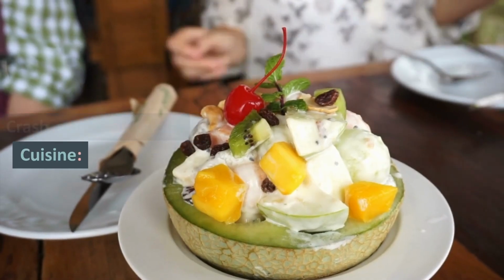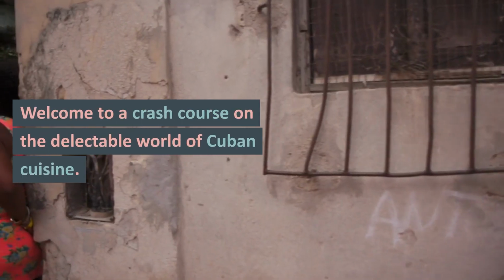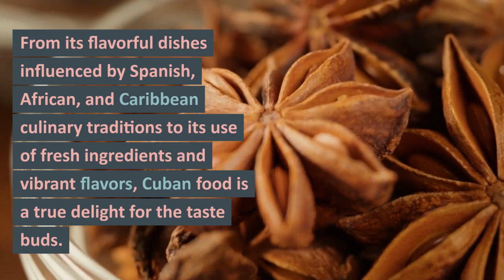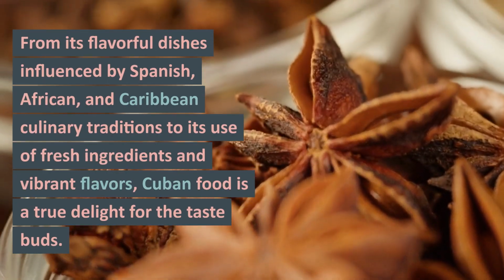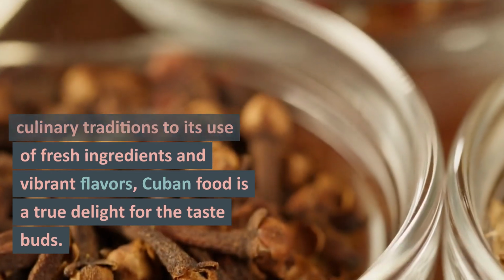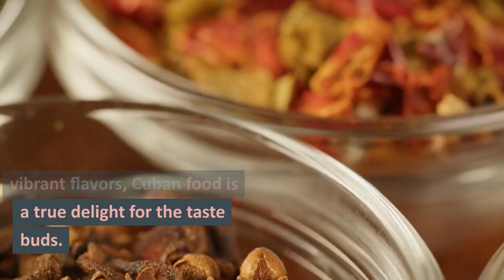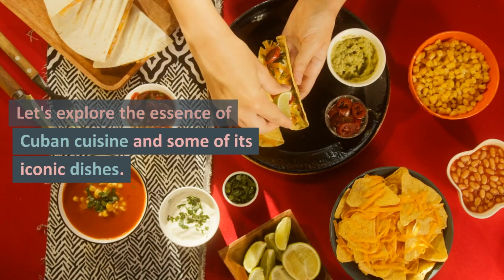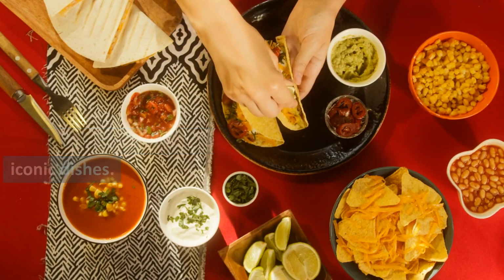Crash course on Cuban cuisine. Welcome to a crash course on the delectable world of Cuban cuisine. From its flavorful dishes influenced by Spanish, African, and Caribbean culinary traditions to its use of fresh ingredients and vibrant flavors, Cuban food is a true delight for the taste buds. Let's explore the essence of Cuban cuisine and some of its iconic dishes.